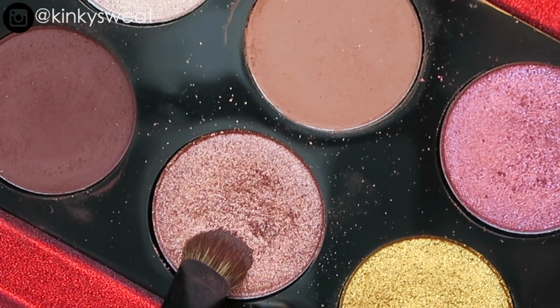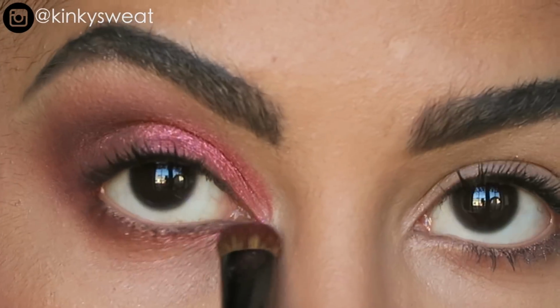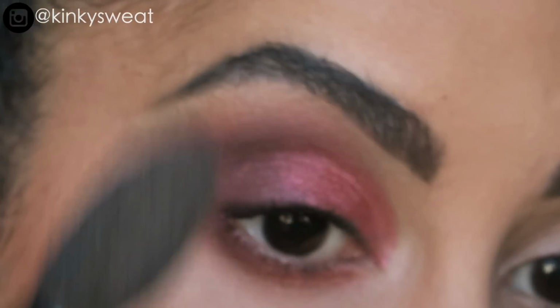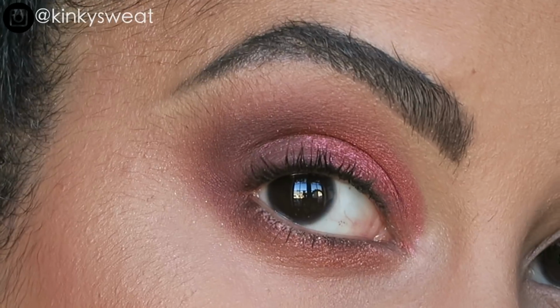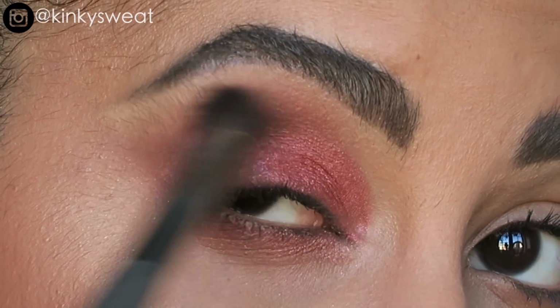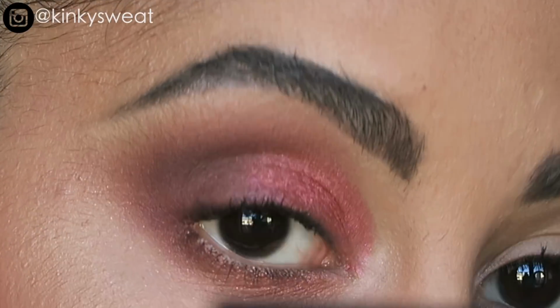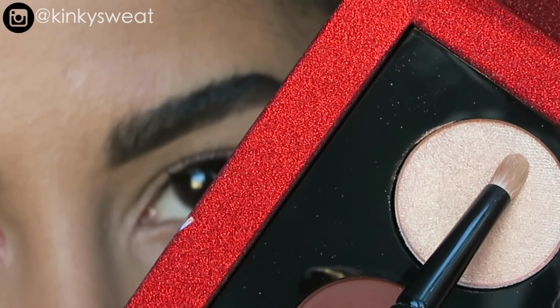Same brush now with Moonface on the lower inner corner. I freaking love Moonface. It's such a beautiful shiny pink. Just taking a brush and whisking away any of the fallout. Very little. We got some though. I'm taking my Esam S33 and I'm just smoothing this out a little more. I just want it to look a lot more seamless. I'm very picky. That's better. Wayne Goss number 5 now with Eternal Opulence.